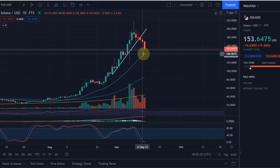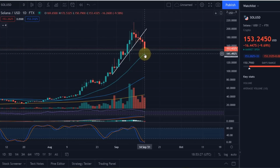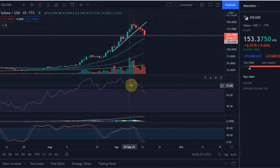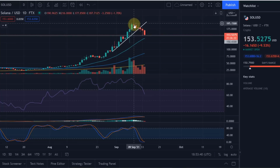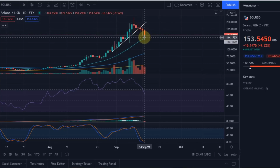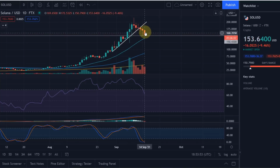Should we break that, I think we'll go down to 140, which is the 20-day moving average support at the moment. We've already been dropping quite a bit. What we can see is that the RSI is going down very strongly at the moment. I can't see that trend slowing down; it's actually increasing in speed and momentum. You can see we have a very strong red candle at the moment. Obviously, that candle hasn't closed yet, so we just see what is happening.